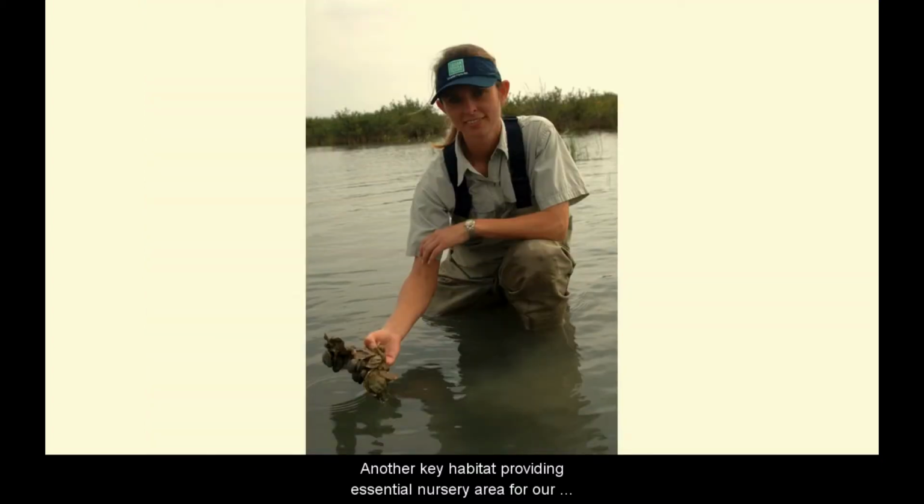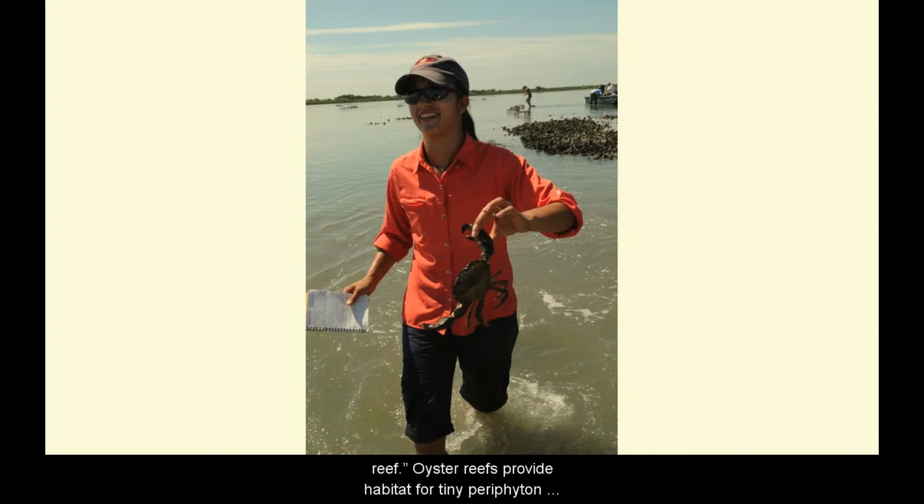Another key habitat providing essential nursery areas for our most important seafood species are oyster reefs. Oysters have been found attached to bricks, boats, cans, tires, bottles, crabs, and even turtle shells. But oysters really prefer to attach to other oysters. So when a large number of oysters join together, they can create a massive underwater structure that's called an oyster reef. Oyster reefs provide habitat for tiny periphyton and zooplankton. Macroinvertebrates such as crabs, and small fish, and larger fish too, looking for crabs and smaller fish to eat, live in these oyster reefs. An oyster reef creates an entire aquatic community.